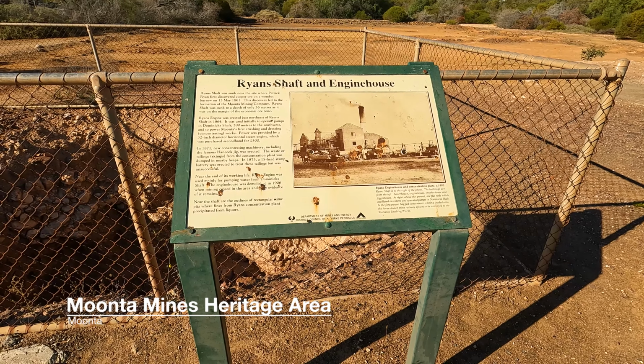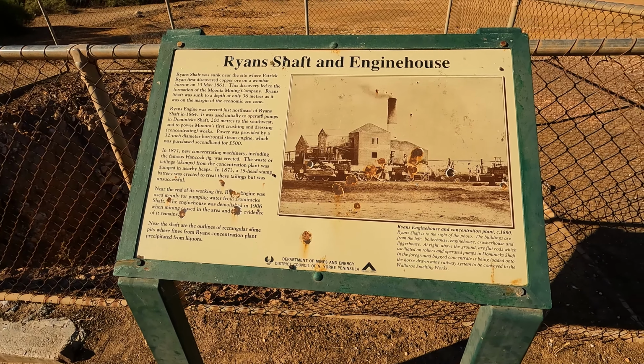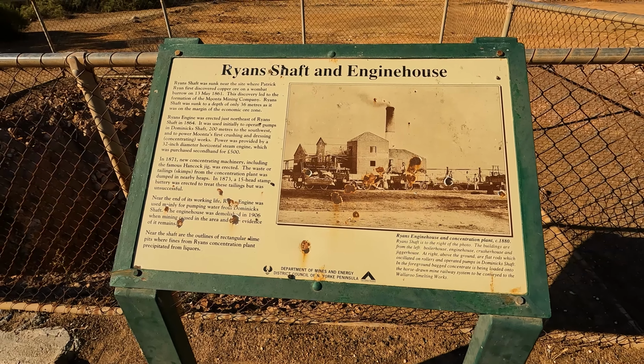Today I am in the Moonta Mines Heritage Area. So this was the first discovered copper ore. This whole area here, they found copper, and copper is obviously a mineral that was worth quite a lot at the time, and still is, I think, to this day. And anyway, it was used to get South Australia's economy really up and running at the time.